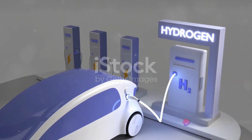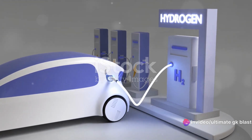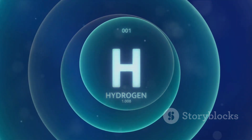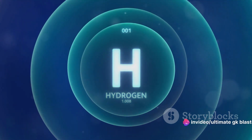Now that we know the layout, let's meet the stars of the show, the elements themselves. No, not earth, wind, and fire. We're talking about hydrogen, helium, and you get the idea. So, let's start with hydrogen, the first element on the periodic table and the lightest one. It's a gas that's colorless, odorless, and tasteless.